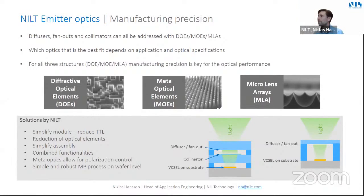Yeah, so if you look on the integration side, what we bring to the table, you can see the modules here, down to the right. So you have a conventional module where you have a VCSEL, a collimator user. What we're doing now is we're trying to make this cheaper and smaller, so simplifying the module and also simplifying the whole assembly chain.